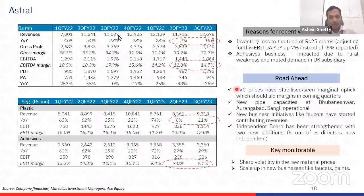But having said that, the PVC prices have now stabilized, and we think that both this problem of inventory destocking as well as the inventory loss, we shouldn't see going forward, or it should be very marginal in the 4th quarter, but should be almost negligible as we go forward. But more importantly, from a structural perspective, we think Astral is very well placed.